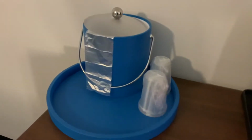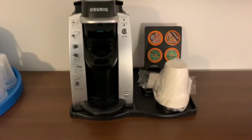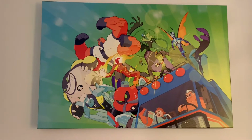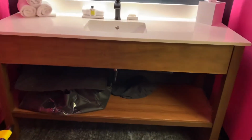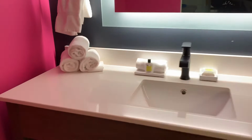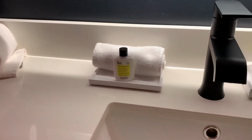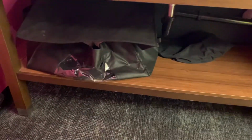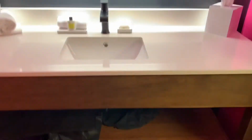Very nice. We also have a ice bucket with cups, coffee makeup, cake cups, little lamp. We have a Bing bag and the Ben10 Forearm and He Blast art decor. To the right, we have this beautiful light up mirror. We have some towels. We have some lotion, soap. We also have some tissue. And right here we have extra blankets, hair dryer, and look at that beautiful basin.